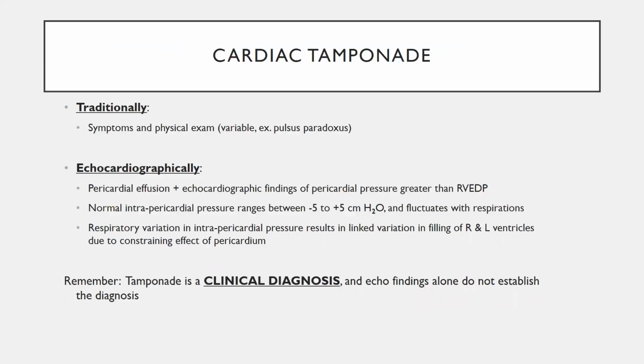So traditionally, it's diagnosed via symptoms and physical exam. On echo, you look for the presence of a pericardial effusion and echo findings suggestive of tamponade, which we'll go over. Normal intrapericardial pressures range from anywhere from -5 to +5 centimeters and fluctuate with respiration. And always keep in mind, tamponade is a clinical diagnosis. So even though you see echo findings suggestive of tamponade, they may not be showing clinical signs of tamponade yet, but you do want to be able to diagnose it earlier so you're able to intervene before they're in frank shock.